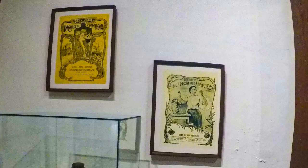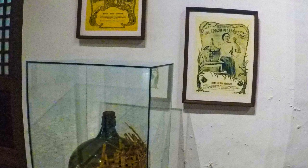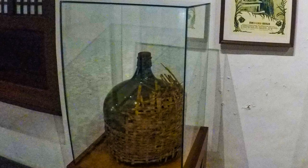Aside from those, the museum also boasts hundreds of decades-old artifacts and items such as the old San Miguel beer bottles from the Ynchausti clan and the Molino de Sangray, which was a very important tool during the peak of the Western Visayas region's sugar industry.